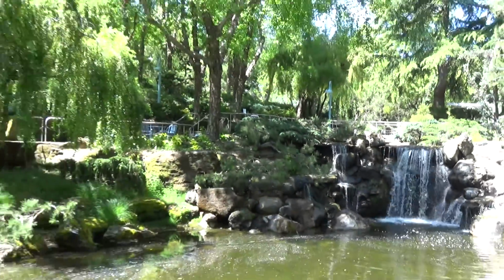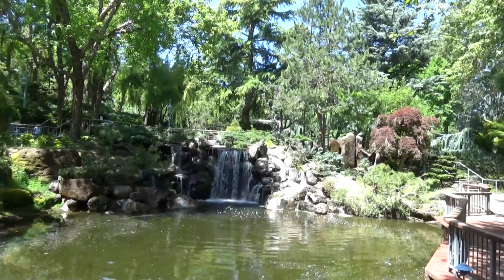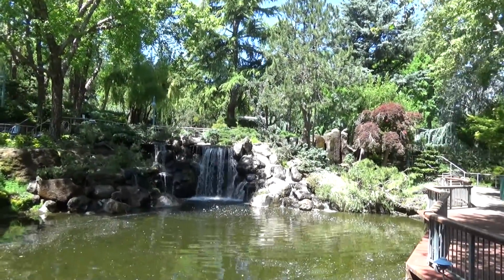Also, we imagine that they must do tons of corporate events and weddings here and wedding photography, because the place is just stunning.